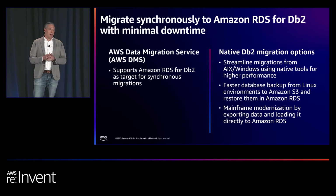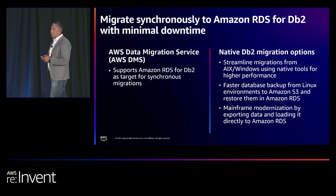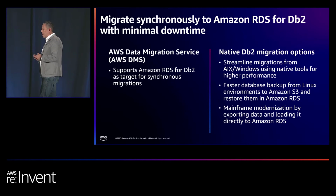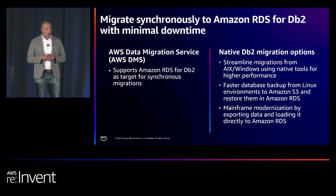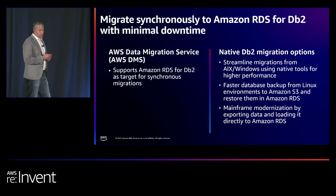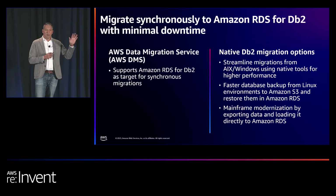You're like, great, so how do I actually get switched over? We've done a lot of work with the Database Migration Service, which is one of our core services that we use every day for many, many databases. As part of the release that we did on Monday morning at 9 a.m., we also released the ability for Amazon RDS for DB2 to be a target for synchronous migrations. So if you are bringing those applications over from another DB2 instance, specifically the LUW instances, you'll be able to use DMS to bring that over and have a low downtime migration.